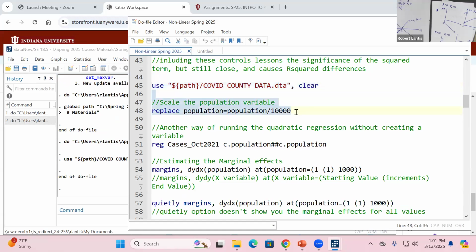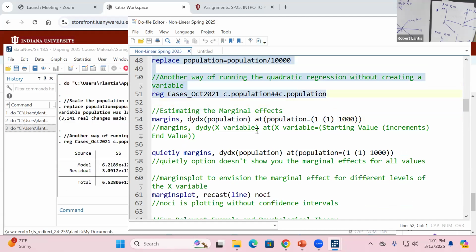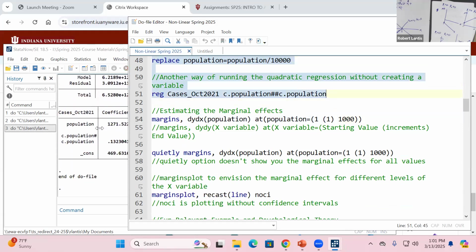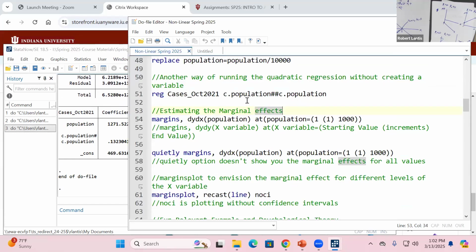I'm going to scale it so it's in tens of thousands, run the regression, and then think about how I get my marginal effects pretty quickly. Okay. So that's the same results we had in the slides. Now, here's where I can only do the following if I use this double hashtag method, right?